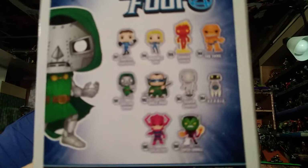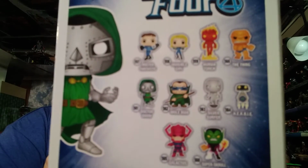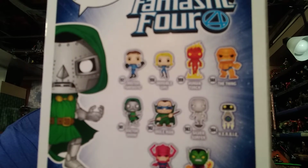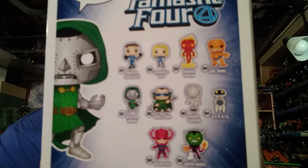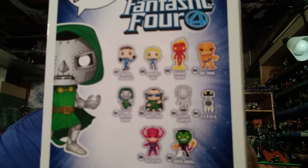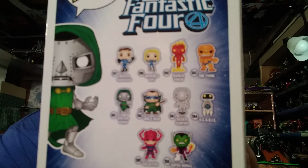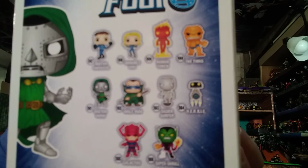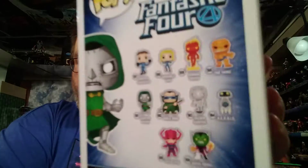This is the rest of the Fantastic Four. I think I'm going to get Silver Surfer eventually, for sure, out of this line. And the Galactus is a small Galactus, but I'm sure eventually they'll make him as a 10-inch because he's a giant in the comics. And when they do that, I'll get that giant-sized Galactus, not the small version. But I'll probably eventually pick up the Fantastic Four. They're just pretty cool. And the Johnny definitely looked cool. The Thing really looked cool in the line, holding it in my hands.